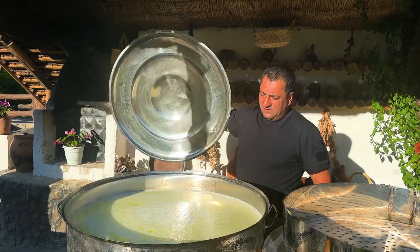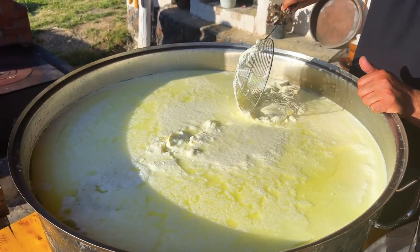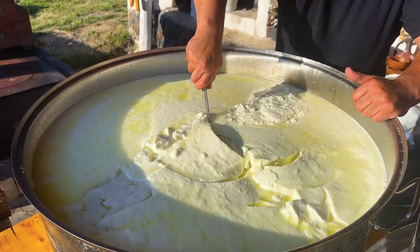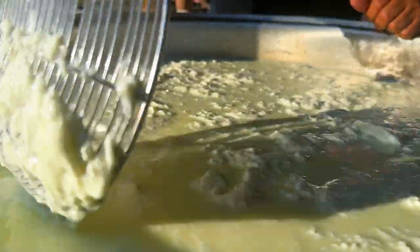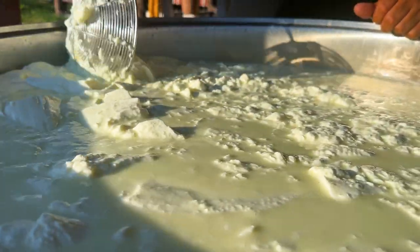Cheese has fermented and it's time to get rid of the whey. Whey or serum can be used later to feed the calves and the chicken. I take a special scoop and deliver cheese in a vessel to get rid of the whey or the serum.